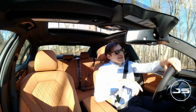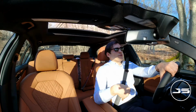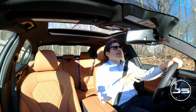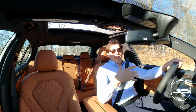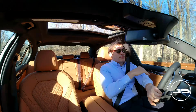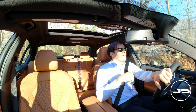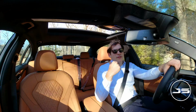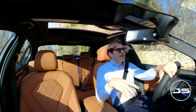So to sum up my thoughts on the 540, after having one in the household and driving the facelifted version of it, and really having a lot of seat time in one of these, they really are a great package overall. Practicality-wise, for the segment, you have plenty of room. You could fit 5 people in the car comfortably. You have plenty of room in the trunk. You can put down the rear seats and have even more if you need it.